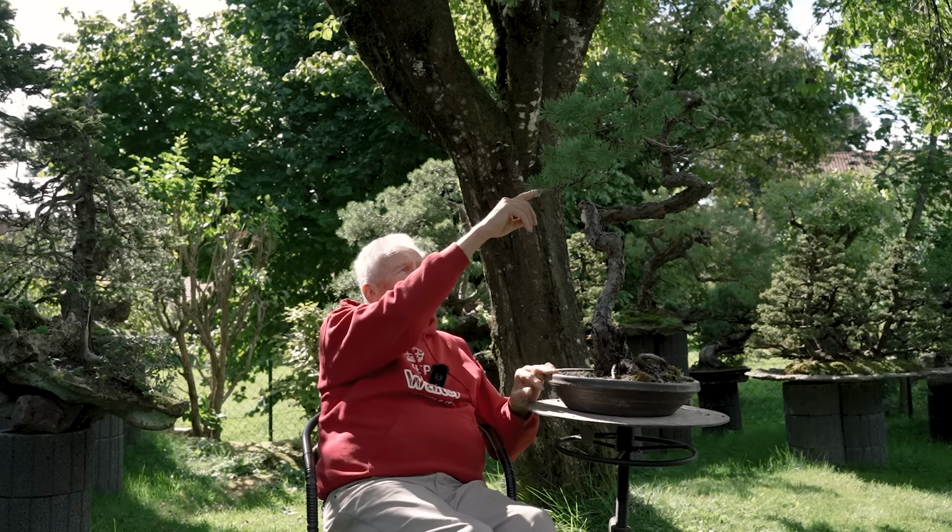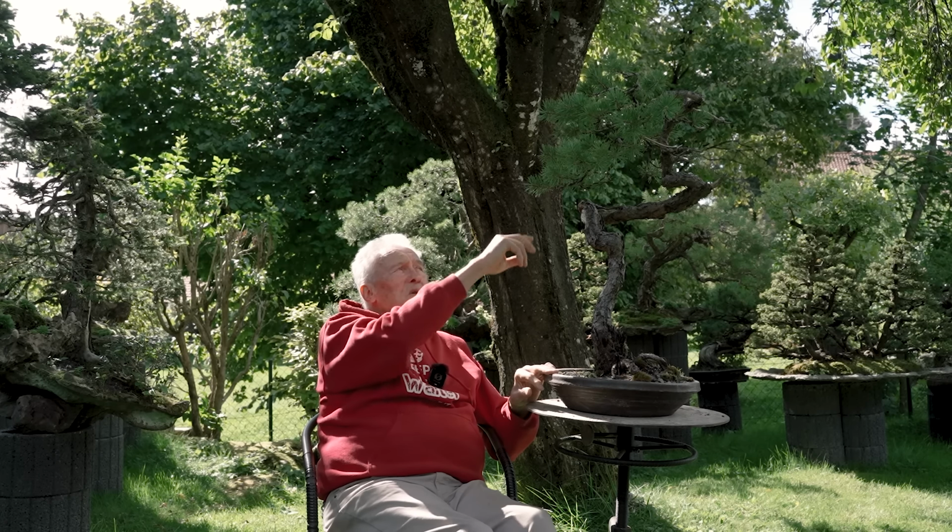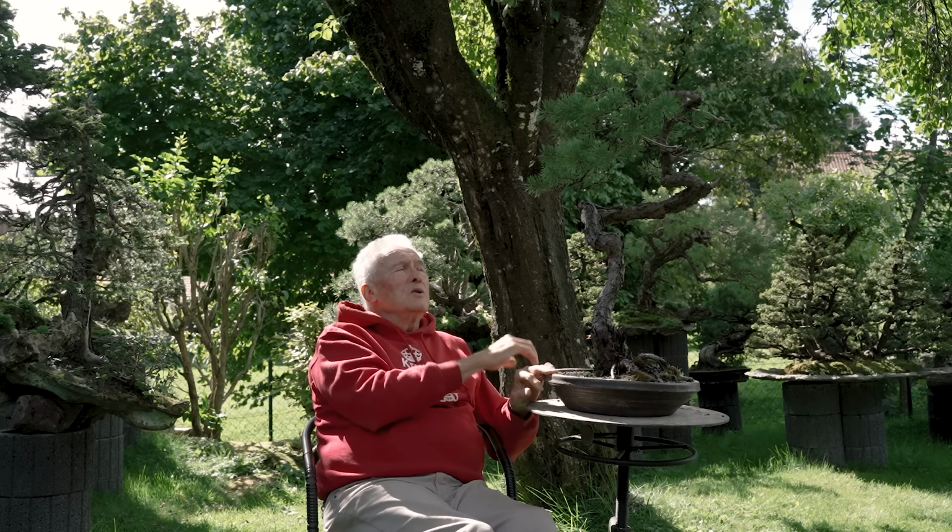A very small, not very fancy top. This is almost too dense. I will probably, after taking off the wire next year, gin several branches to take off 50% of the green. So why would I do that? In order to make the optical weight of the top smaller. What the hell does that mean? The optical weight is what you see when you look at that.